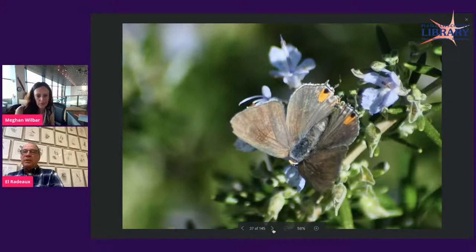And that's the gray hairstreak with its wings open. It's a pretty dull butterfly when its wings are open. I think it's a little more spectacular in flight, getting that blue cast from the underwing.